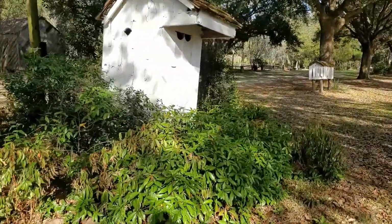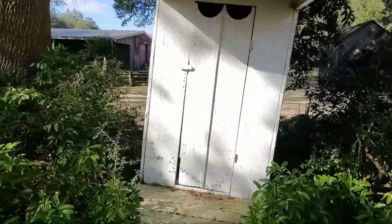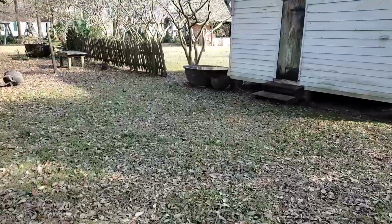This is probably an outhouse. Let's go see. Nope, can't open it. But yep, it's an outhouse, I think. Yep, it looks like it. There's a hole in the floor down there. See it? I don't know why they don't let you in these things. Maybe they're scared somebody will use them.